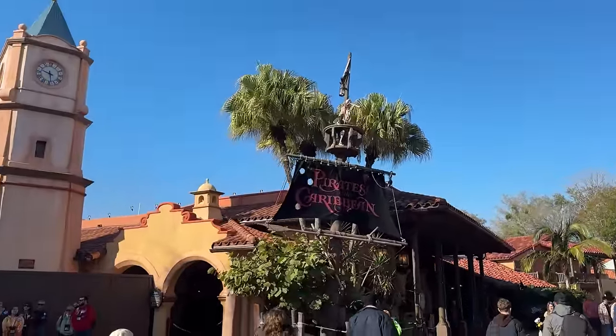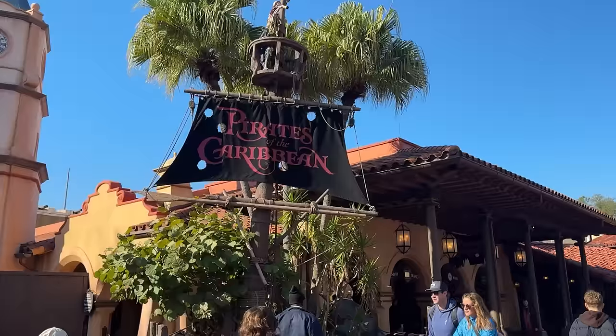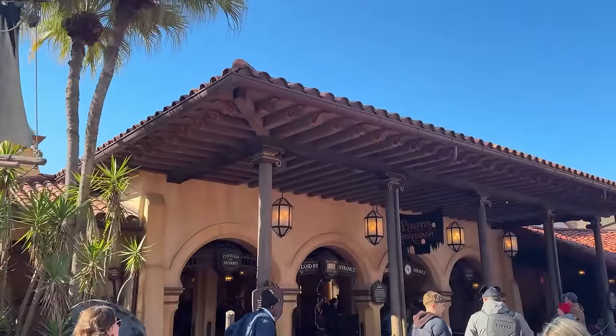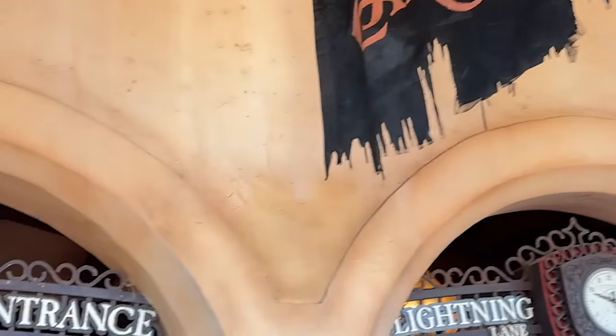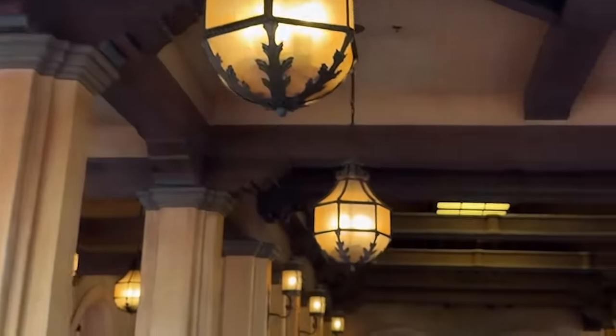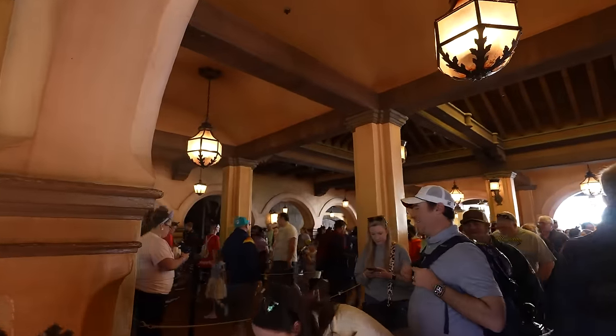So we're headed down towards Adventureland, Frontierland area. I think I'm gonna go for Pirates. I was between that and Big Thunder, but Pirates has a 10-minute shorter queue, so let's head there. I made it into Pirates of the Caribbean, a 25-minute posted wait. We will clock it to see if that's true. This is my favorite ride in the park, so I'm thrilled to be able to do it right now. Hopefully it's not gonna take a full 25, but even if it does, that's one of the lowest waits in the park right now.